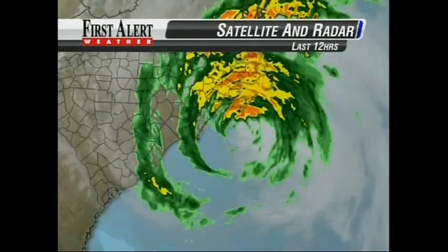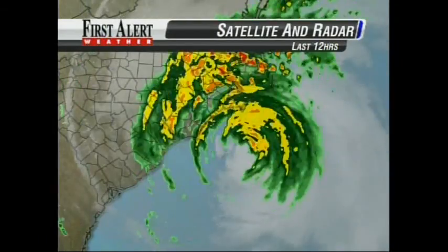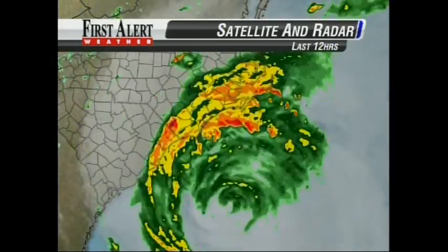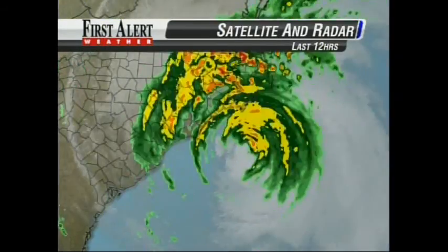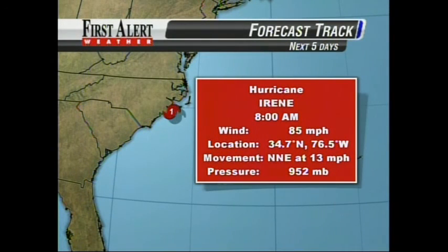We are continuing to see some pretty heavy winds and rain here across the western edge of the storm. The wind fields, again, massive. 90 miles from the center of circulation, we're experiencing hurricane force winds. We do still have a hurricane warning in effect, but here's the latest on the 8 o'clock advisory, giving it to you 10 minutes before the hour. 85 mile per hour sustained winds, latitude and longitude 34.7 north, tracking north pretty steadily now, 76.5 west, north-northeast at 13 miles per hour. The barometric pressure now at 952 millibars.